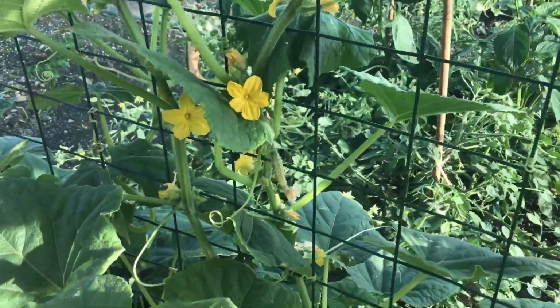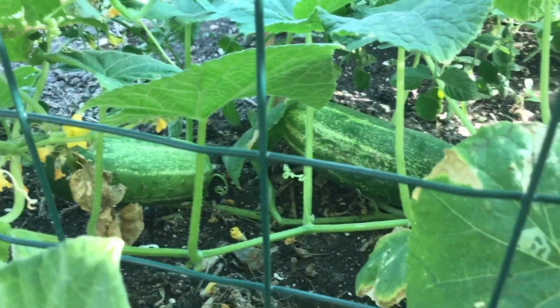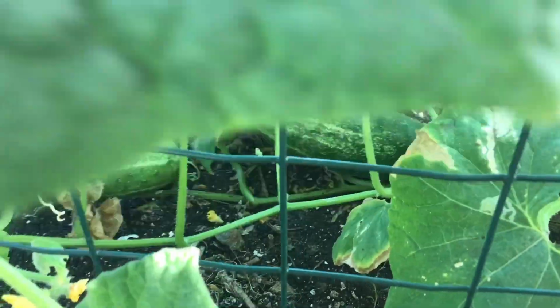I think that's another little cucumber there, starting to grow. At the very base of some of these plants, some of the cucumbers are getting quite large. I guess they're really harvest size now. I'm not really sure how big they grow if you just leave them. There's a good couple there, and there's some more under the other plants as well.